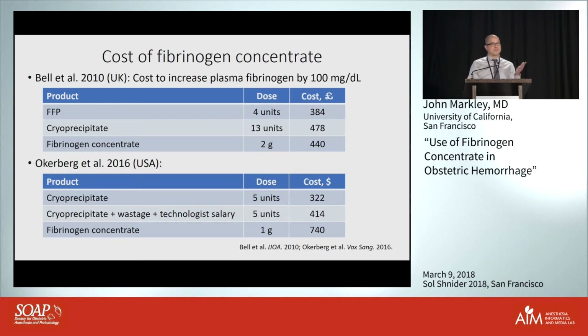You are trading blood banking costs with pharmacy costs, so there might be some issues there. It's not like the Amicar versus TXA, which I don't know if anybody's here fought with pharmacy about that cost. It does not seem to be like a 10 times more expensive drug, the fibrinogen concentrate.